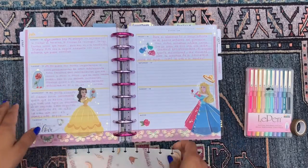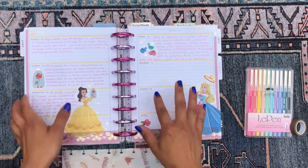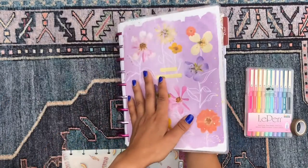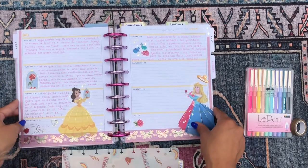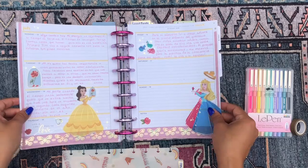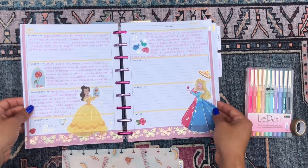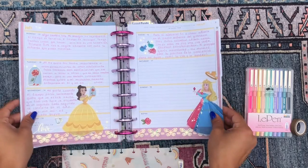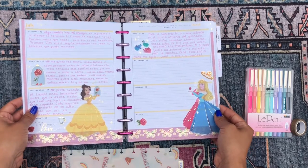This is a horizontal layout, and the planner pages are the ones that come from this planner here. But my journal is where I just journal about how I'm feeling. And so this was the current week. I used princess stickers, and this is the first time I really used princess stickers and made a princess spread, and I think it turned out cute.